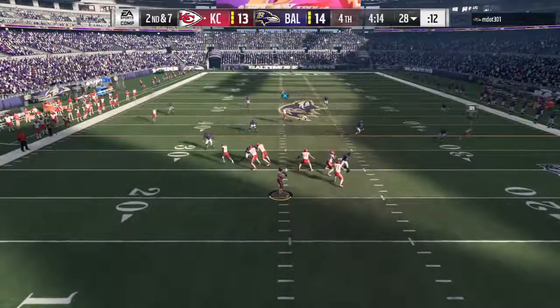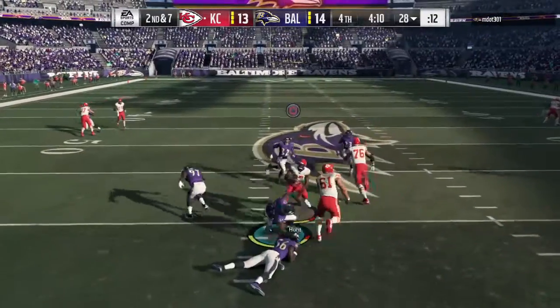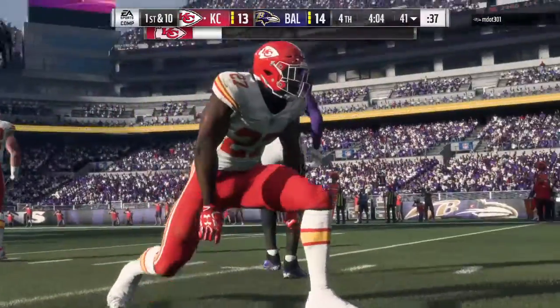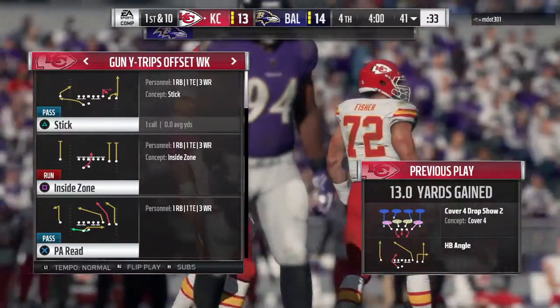Smith now looking to throw on second down. Now he'll dump it underneath to his running back, complete. And they get him down, but not before he takes it across the 40-yard line. Give him 13 yards there and a Kansas City first down.